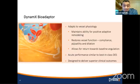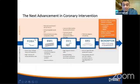These last few slides explain how we do this. It maintains the ability for positive adaptive remodeling, restores vessel function, compliance, pulsatility, and dilatation, and allows a return towards a baseline angulation. It is generally the same size as normal stents, and therefore similar sort of outcomes.